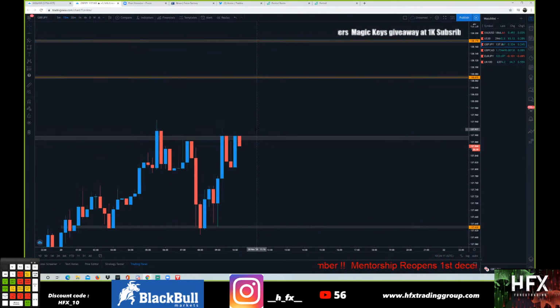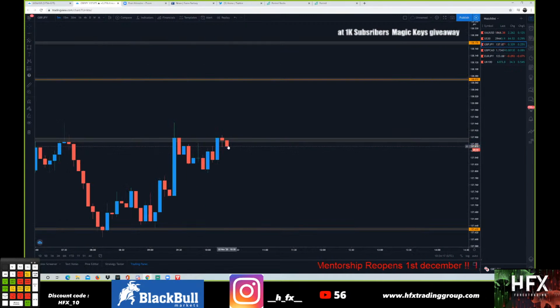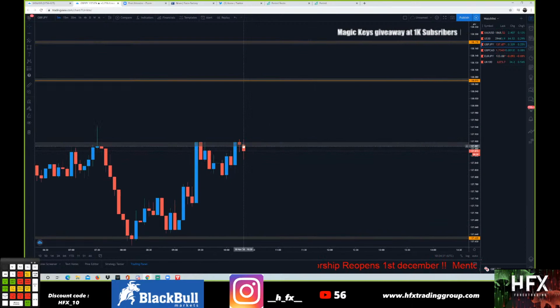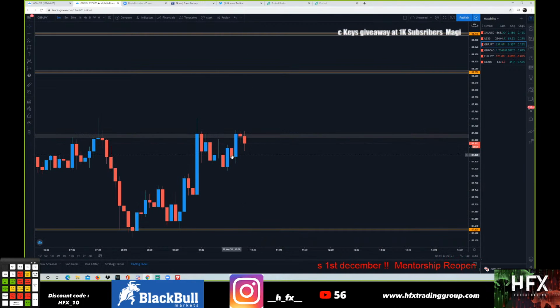Ooh, 15's coming down. Nice retrace. I'm really interested just to see how it moves on the 5-minute. I never really watched the 5-minute. Something that I want to start doing a little bit more. Not for execution, but just to look at the 5-minute, look at the structure, see what's going on.